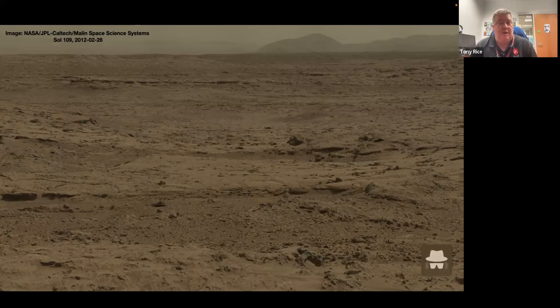When you see the word Sol, it's going to be specific to whatever mission we're talking about. We use Sols to number the Martian days that a mission has been there. So Sol 109 for Curiosity is different than Sol 109 for Perseverance, for example. We start numbering on the day that the mission landed there.